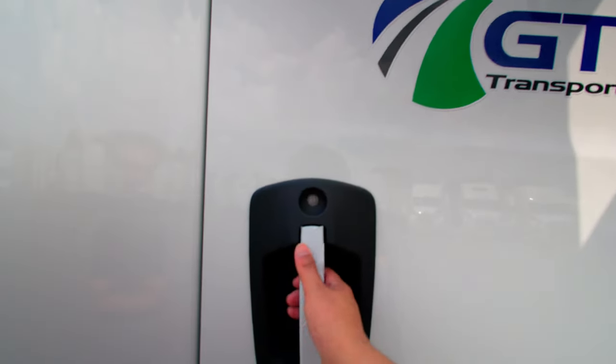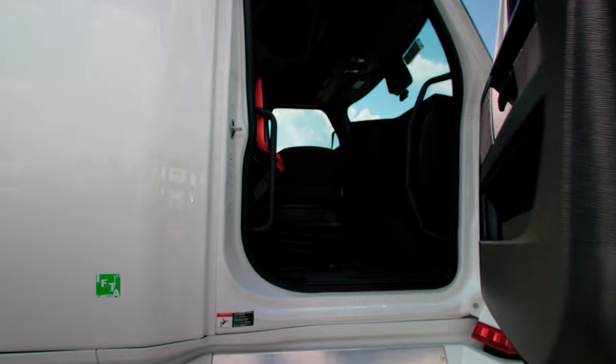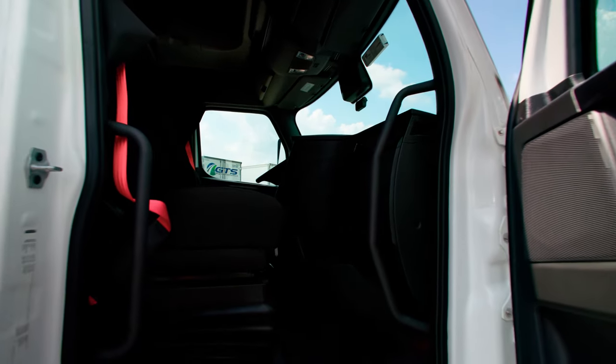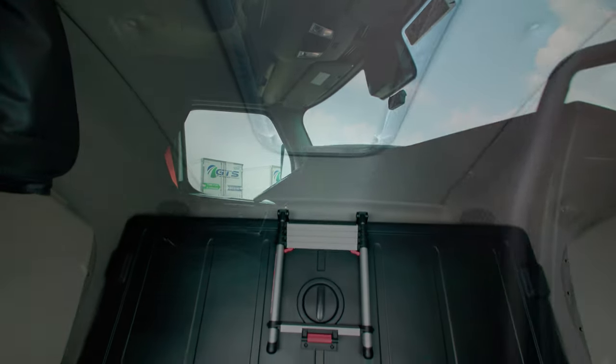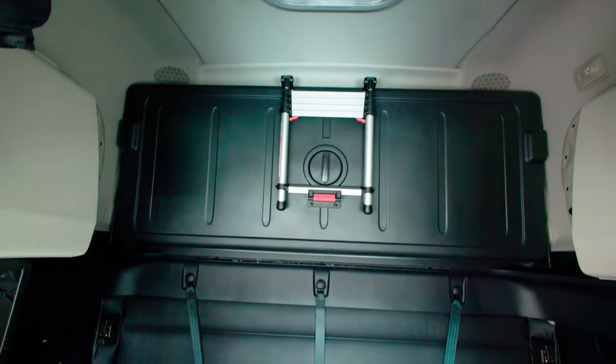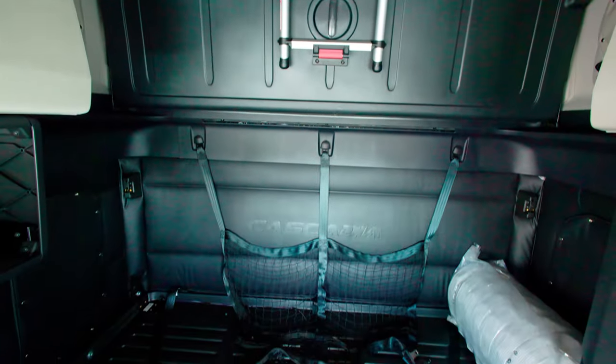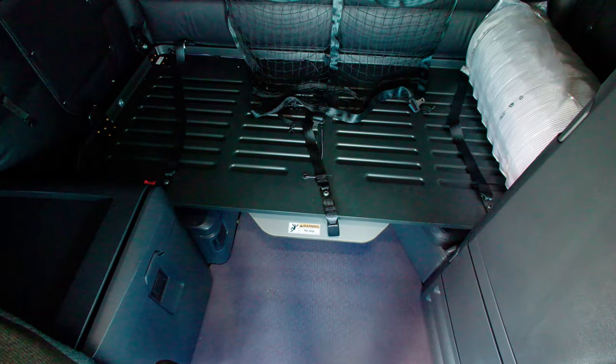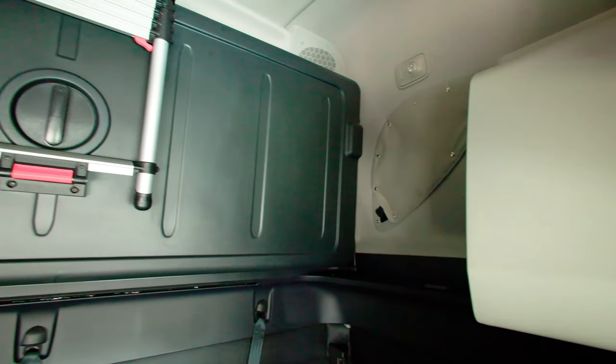Step inside the cabin, and you'll find that Freightliner has taken driver comfort and convenience to the next level. The 2024 Cascadia boasts an upgraded interior with enhanced ergonomics and luxurious finishes. Each truck comes with a comfortable bed and brand new mattress for a restful sleep during long hauls.